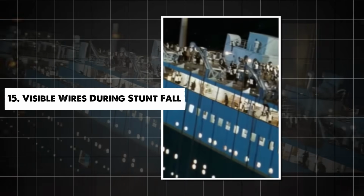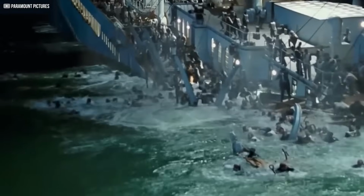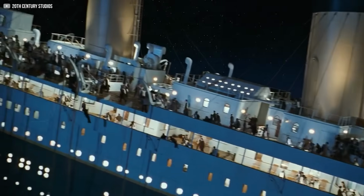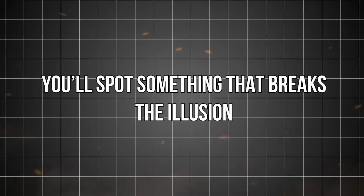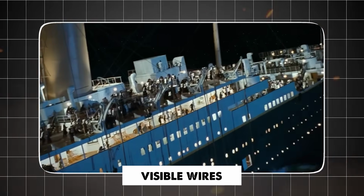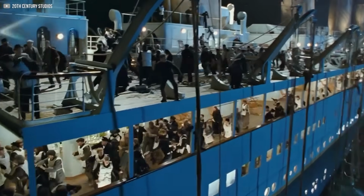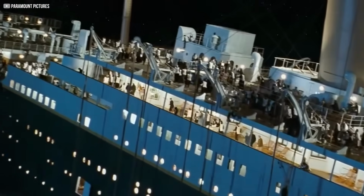15. Visible wires during stunt fall. As the Titanic begins to break apart, passengers are thrown in every direction. It's total chaos, with people sliding down the deck, falling off railings, and hitting the icy water below. But in one of those dramatic moments, if you pause at just the right frame, you'll spot something that breaks the illusion. One of the actors being pulled downward by the force of the breaking ship is clearly attached to visible wires. The wires were meant to control the fall and keep the stunt safe, which makes sense. But they weren't supposed to be visible in the final cut.